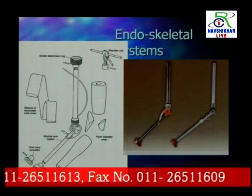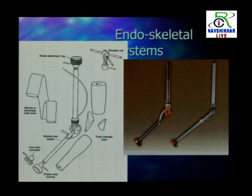For example, if we are using an elbow joint of Endolite, then we may use a hand of Ottobock. So two different companies can be used in such a prosthesis, whichever is better according to patient need. So interchangeability is there. Second one is flexibility. Flexibility means, for example, it is particularly true in the case of a younger child. In a younger child, there is a rapid growth phase.